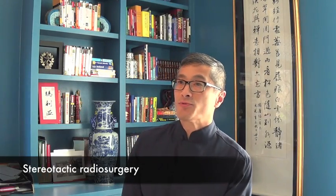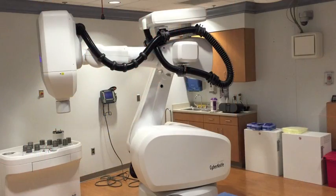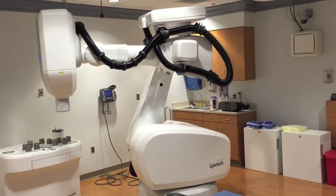The final option for treatment is radiation, and here we are talking about stereotactic radiosurgery, a method of radiation which puts the radiation dose very precisely at the target with minimal spread of the radiation to surrounding structures. You might have heard of the CyberKnife or Gamma Knife, and these are machines that deliver stereotactic radiosurgery. Radiation is invisible, painless, non-invasive, but it doesn't get rid of the tumor.